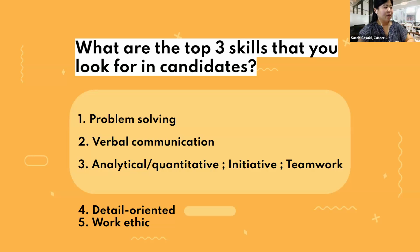And so, when we're looking at problem solving, are you able to bring in those critical analysis skills here? Communication, that's super important. Are you able to communicate with your team, with your project lead? And then for the three skills here, they were all ranked at number three. And so, again, definitely when we're looking at teamwork, how we're able to collaborate there.